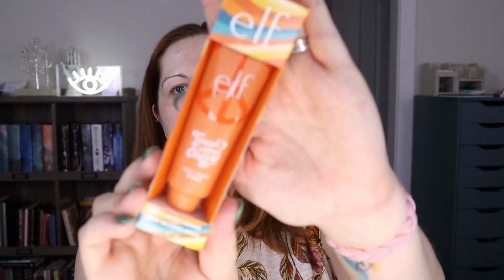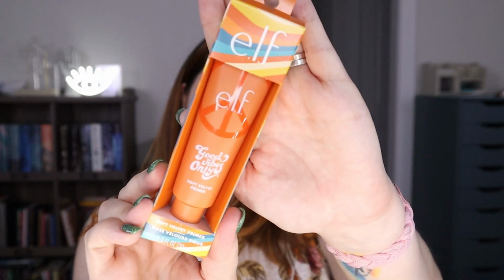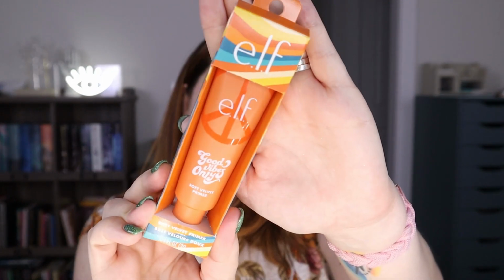So that's everything that I have from Wet n Wild, but on that same shopping trip before they found the end cap, he also picked up a primer from e.l.f. He picked it up because it's orange and he loves orange, even though he tries to convince me that his favorite color is dark blue like his daddy's. Everything that he gravitates towards is orange, so I think that's the real answer.